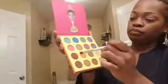So, this is something I learned the hard way. Y'all may already know this. When I put my brush in, make sure you kind of hit it on something, and get rid of any excess. Okay, so we're just going to put that on the lid area.